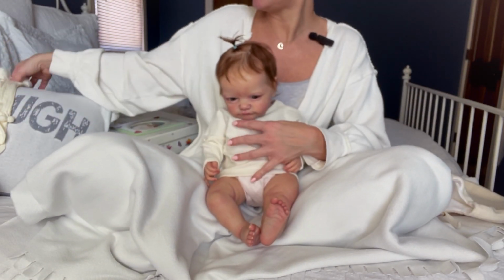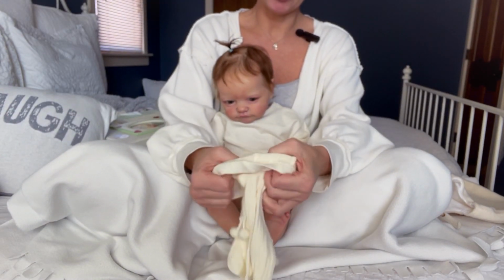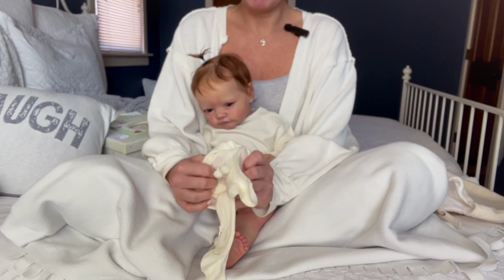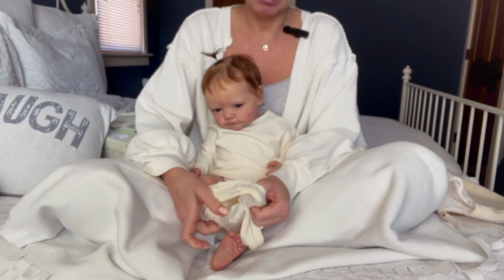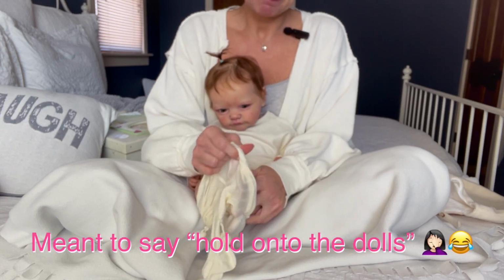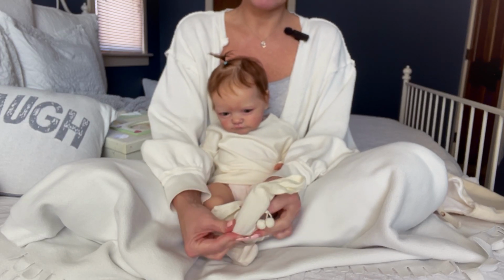That's why she's always staying in my nursery. And I really, really like, out of all dolls, don't get me wrong, I love all of my dolls. If I don't love the doll, it wouldn't be in my collection. I also don't buy a lot of dolls, so I tend to keep the dolls that I buy for at least a certain amount of time.